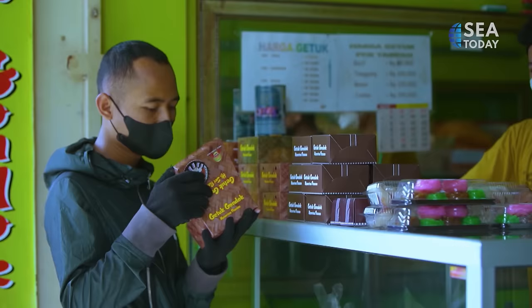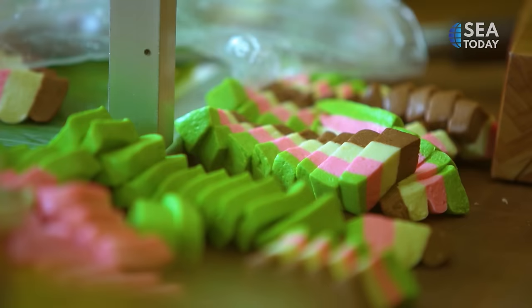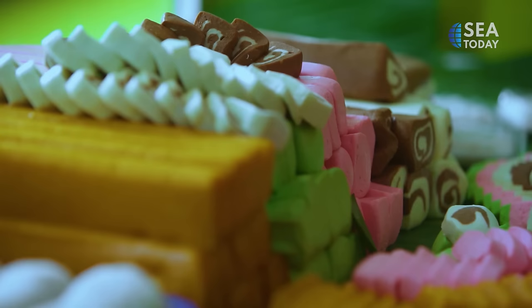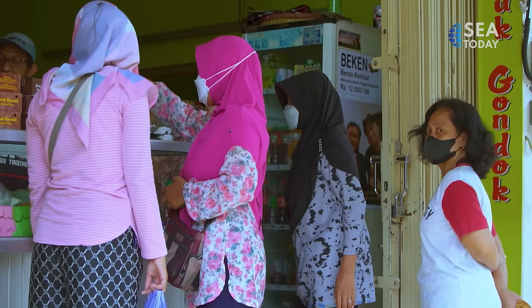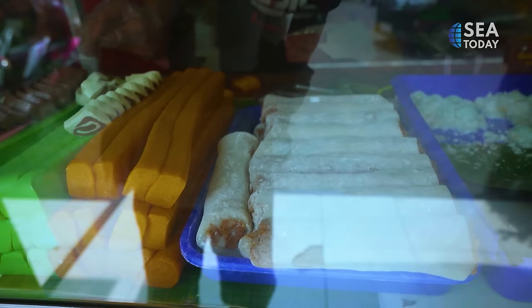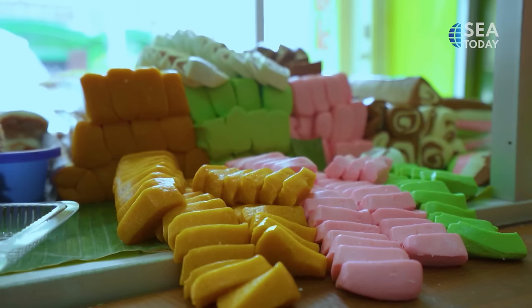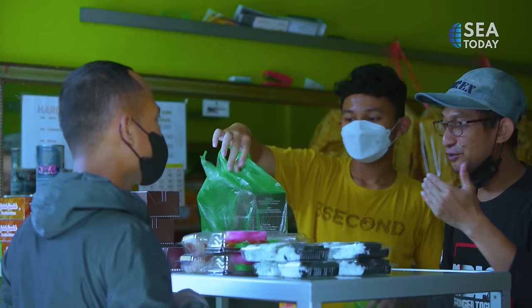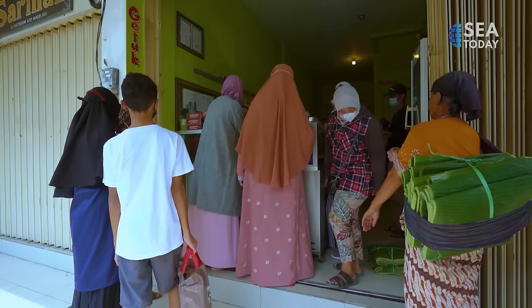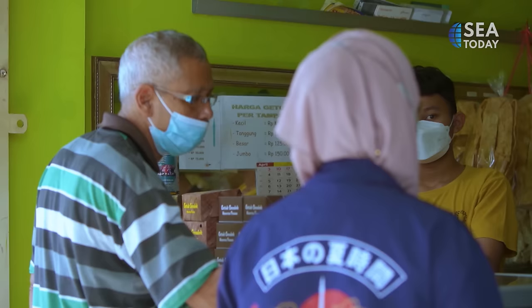Getuk Gondok Sri Rahayu still maintains the traditional way of making it and does not use any preservatives or artificial sweeteners. This aims to keep the quality and taste consistent since the beginning. Therefore, Getuk Gondok can only last for 2 days. If you want to buy this getuk, you can visit Pasar Rejo Winangun Magelang, because the stall is open from 8 to 5 p.m. I'm sure, with so many customers coming, this getuk has a sweet and soft taste, which makes people want to eat more.